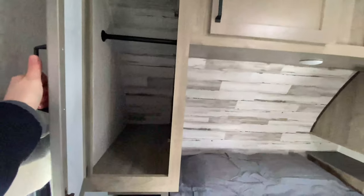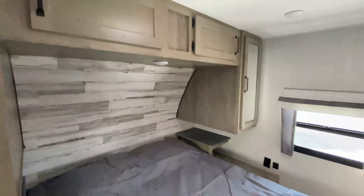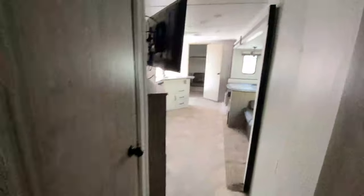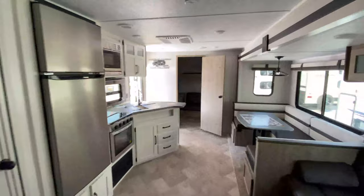There's also his and hers closets on both sides, and then some extra cabinets up above. But that is it for this Puma, you guys. Let us know what you think about it.